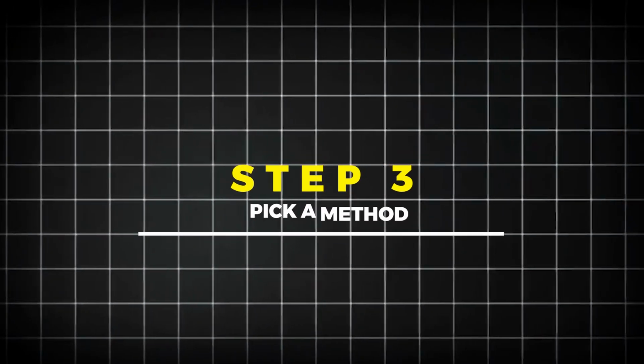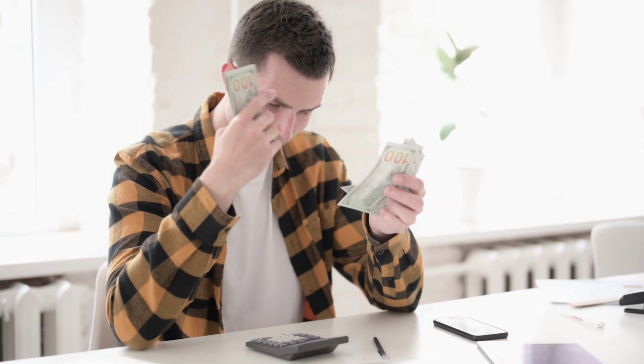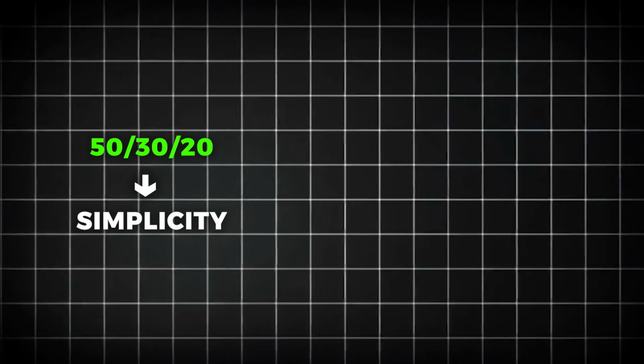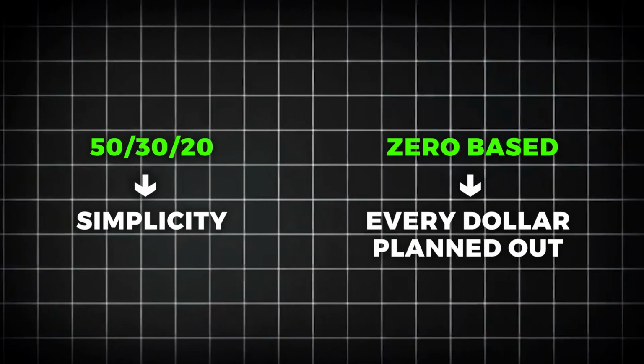Step 3. Pick a method. Decide if 50-30-20 or zero-based budgeting fits your style. 50-30-20 is great for simplicity. Zero-based budget is perfect if you want every dollar planned out.